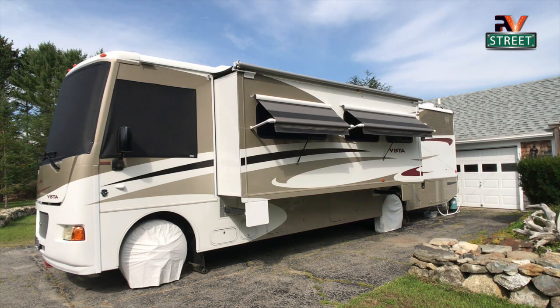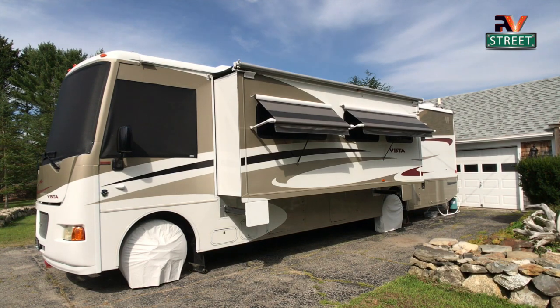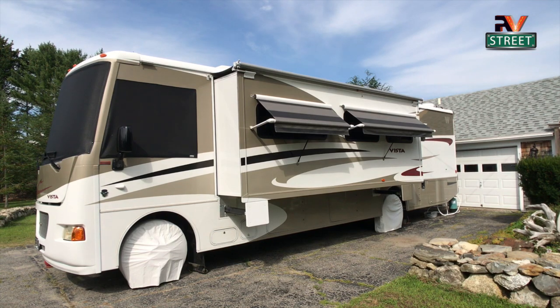Our coach is also on a 228-inch chassis with 22.5-inch tires and has a total GVWR of 22K. So when we're all fully loaded with a full tank of gas, a third tank of fresh water, full propane tank, and all of our stuff, which is quite a bit, believe me, we're running at about 21,200 pounds or so. That calculates to about 800 pounds under the maximum weight she can carry.